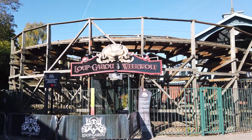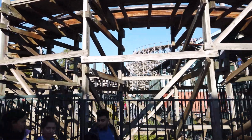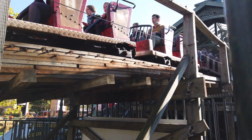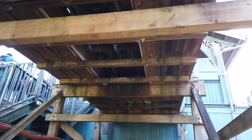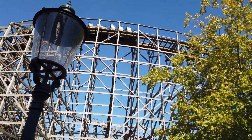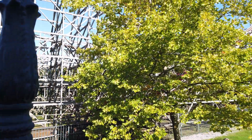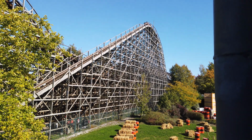Okay, so the wooden coaster is called Loup-Garou, the Werewolf coaster. Currently on a 45-minute wait. It was out of the gate earlier, it's not now, so fingers crossed we don't wait 45 minutes. Okay, Loup-Garou. Don't know how you pronounce it.